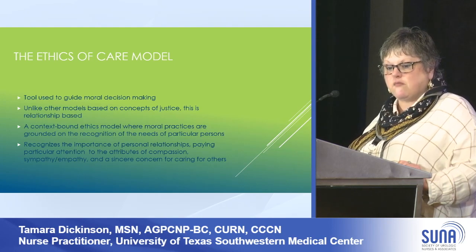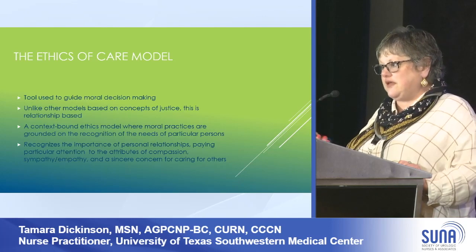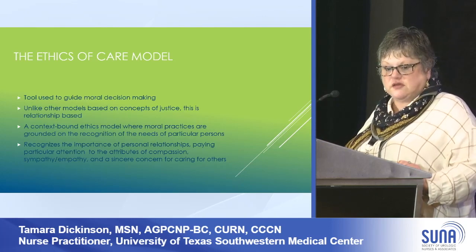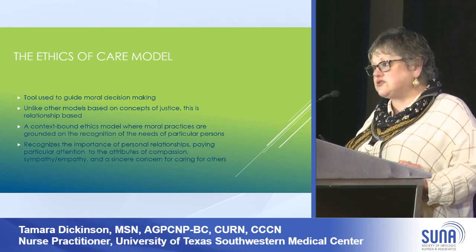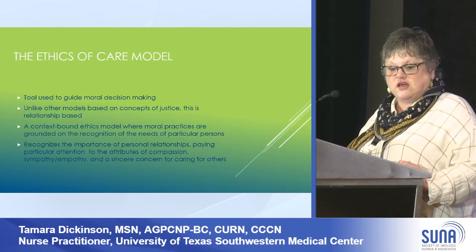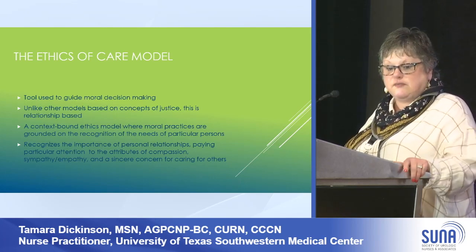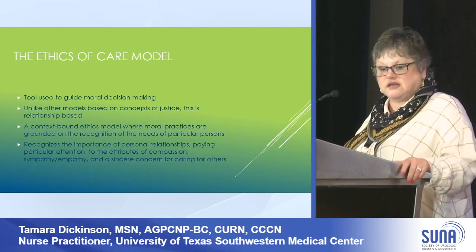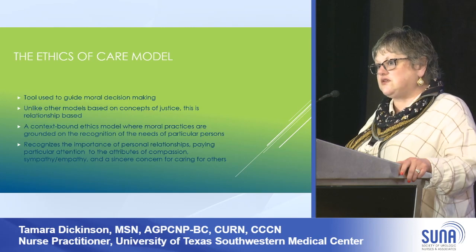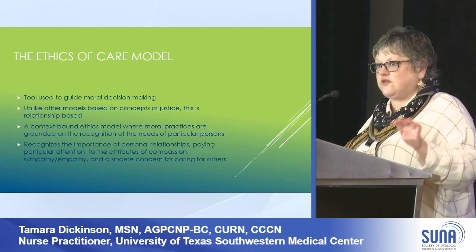Context-bound ethics, where moral practices are grounded on the recognition of the needs of other people, or other particular groups. It recognizes the importance of personal relationships, paying particular attention to others, attributes of compassion, empathy and sympathy, and sincere care for others. I don't know if anyone can really truly survive in nursing without some of those traits.